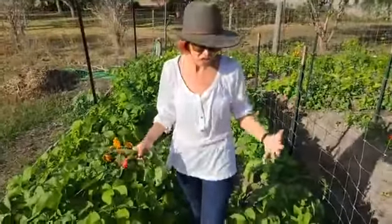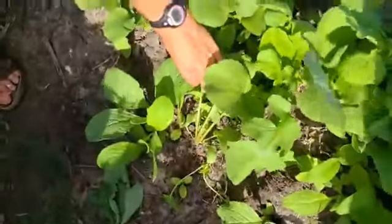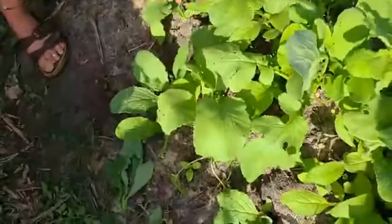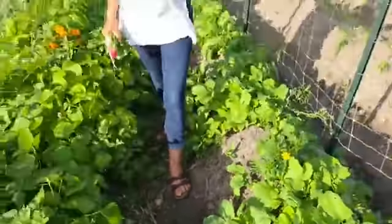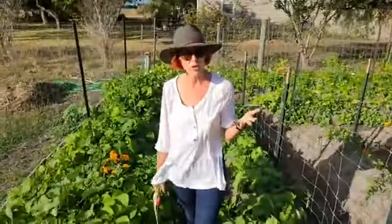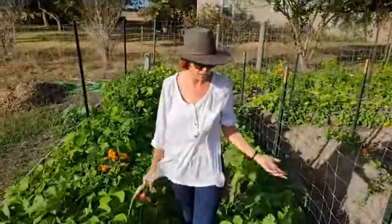So you might have heard me mention borage. There's a lot of borage in here. This has a really pretty edible flower. The leaves are really tasty for your animals. They have kind of a prickle to them, so they're not something that we traditionally eat, but the flowers are really pretty and they're edible. They kind of have a cucumber flavor to them, I've heard from quite a few people.